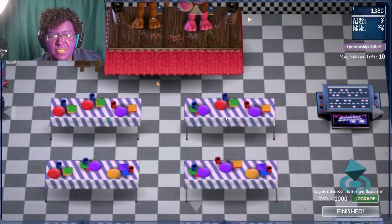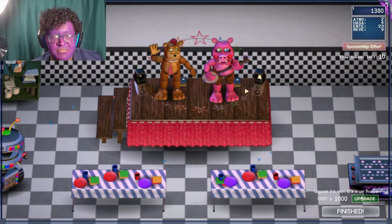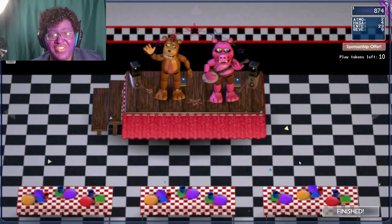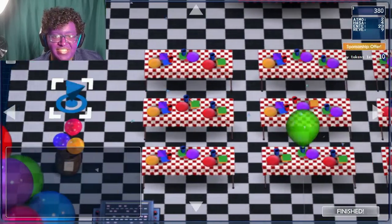Let's see. Should I upgrade this room to a larger floor plan? Why not? Now I am a little bit low now.